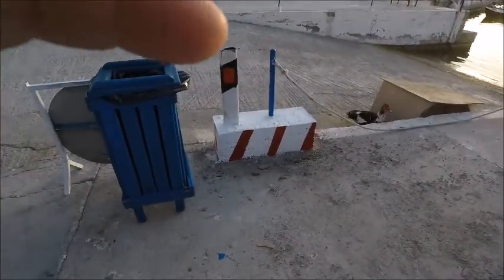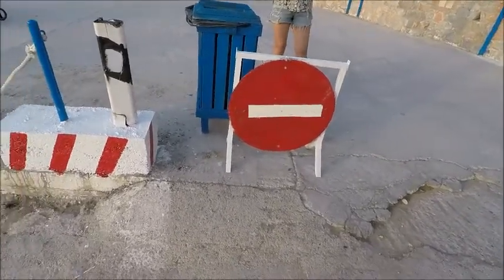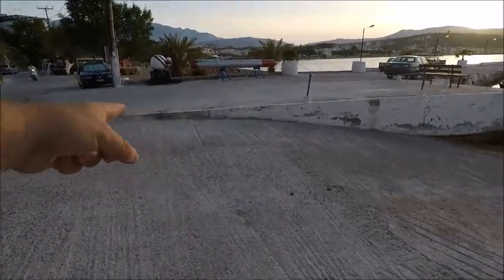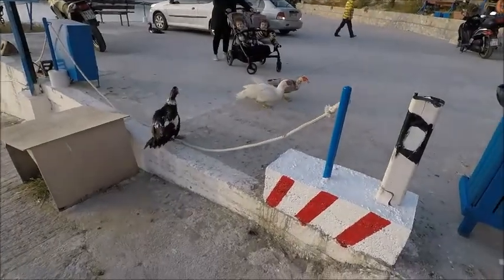This is Fortis, the harbour master. Say hello to the people. Kalispera. Oh, and Fortis has gone and painted the new sign, no entry, and some warning signs into the harbour. He's going to do the same over here as well, on that part there. So he's not going to paint the ducks though.